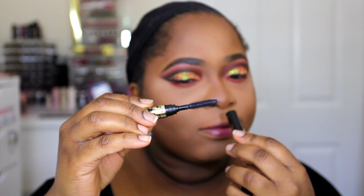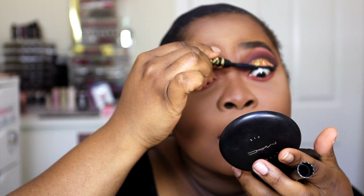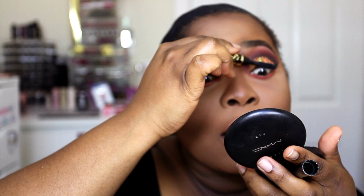Mascara, and I'm going to use a Tarte lash paint from Tarte, and this came in my mini pack. Ooh, I like that. I like the bristles. They're nice, short bristles. So I'm just going to curl my lashes. Ooh, I like this. It's really hanging on to my lashes.